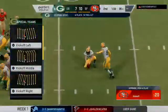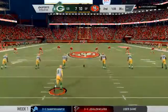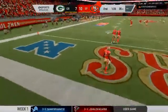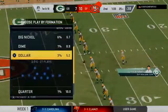Extra point by Gay is up and good. And that'll cut it to 3 at 10-7. Following the touchdown, here's Gay to kick it away. And that'll carry over the back line of the end zone for a touchback.